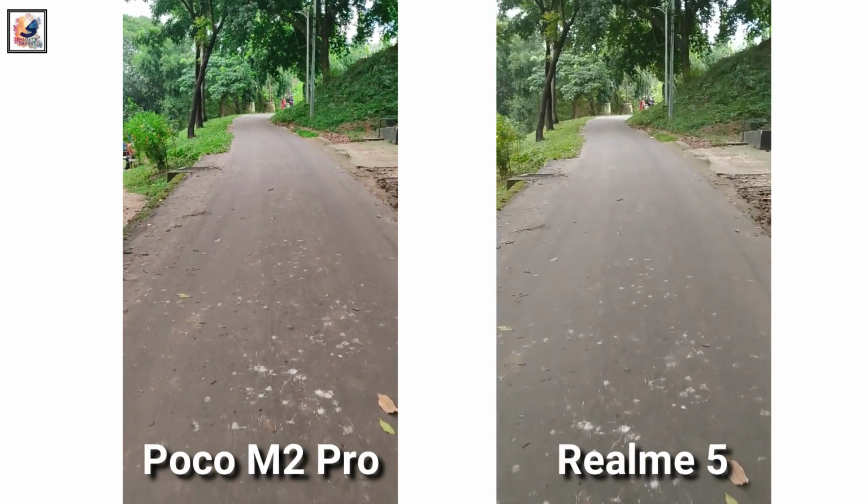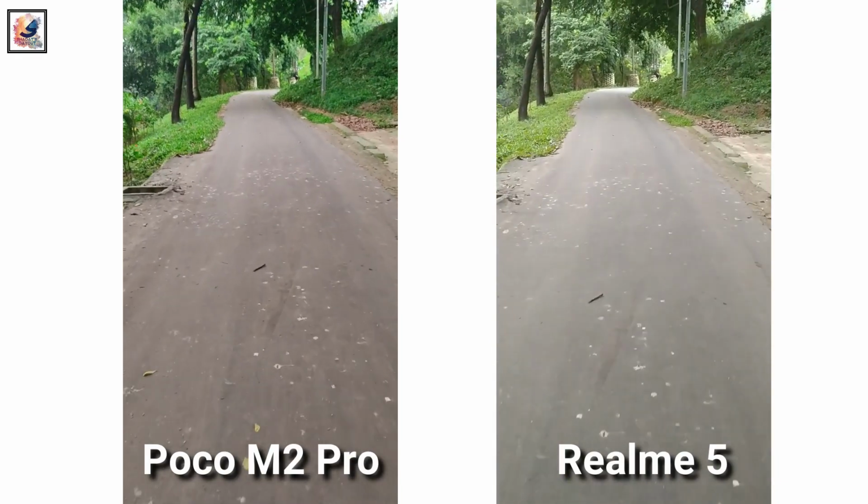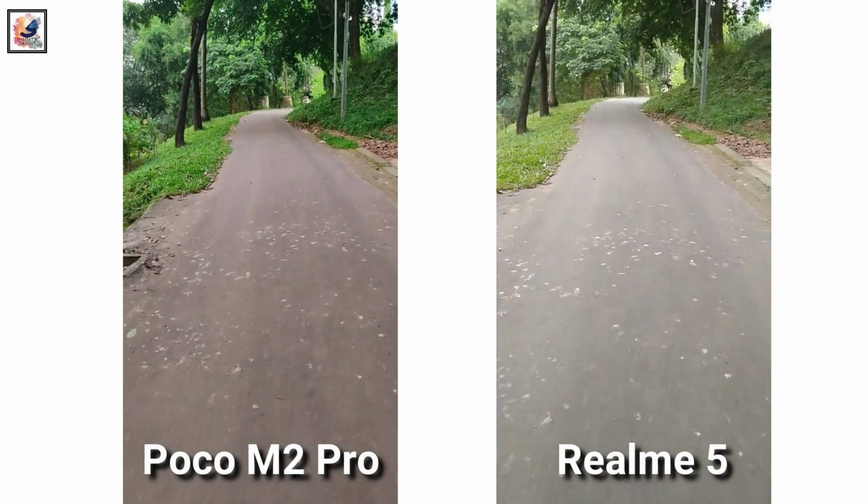On both cameras you can record video at a highest of 4K 30fps. So now I am recording both cameras at 1080p 30fps video.